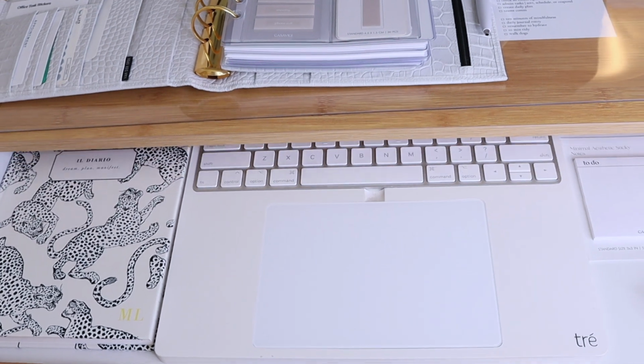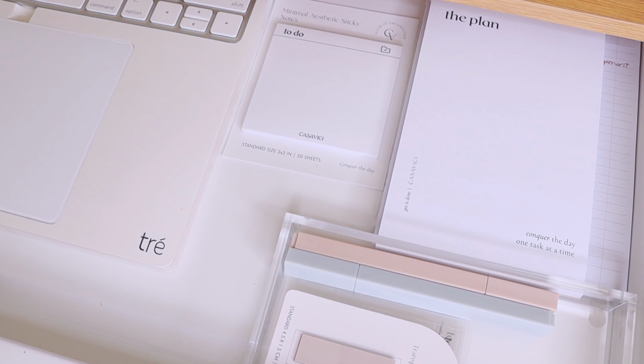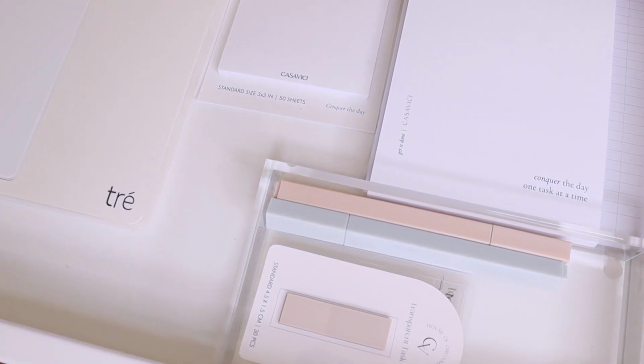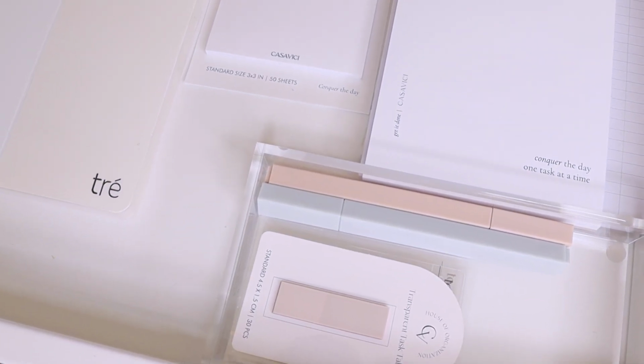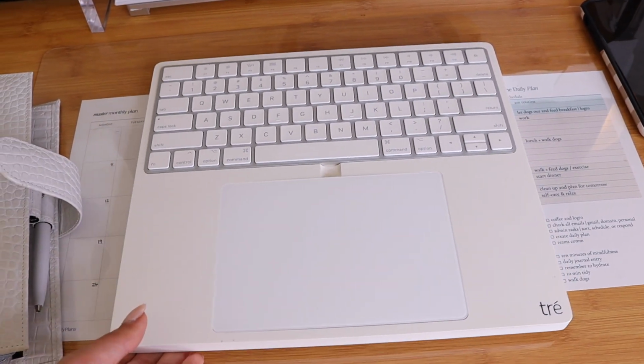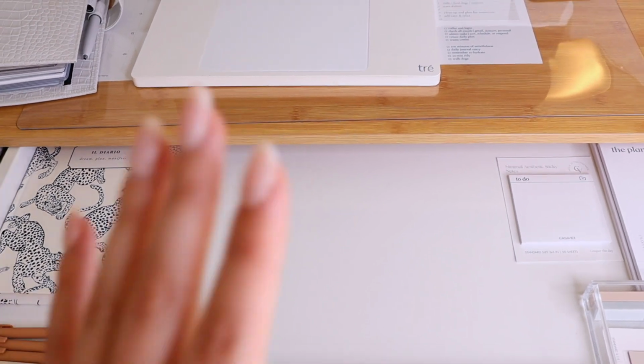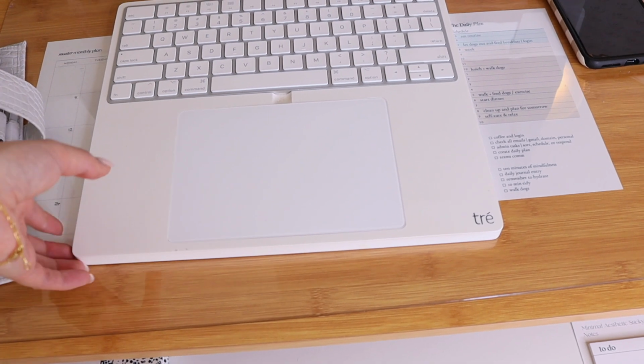And I also love that this has a drawer. My last desk did not have a drawer, and I use this as a multifunctional space. When I'm not using my computer, I'm usually journaling or planning or doing something crafty at my desk. So a lot of the time I tuck my keyboard and my mouse pad into the drawer so I have a little bit more room, so it's out of the way but safe and secure.